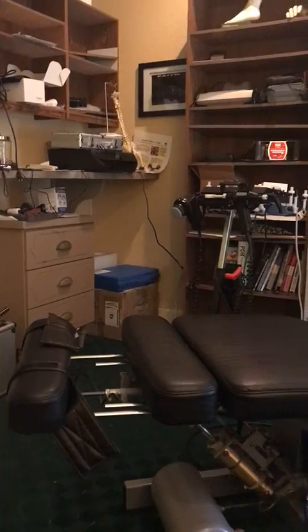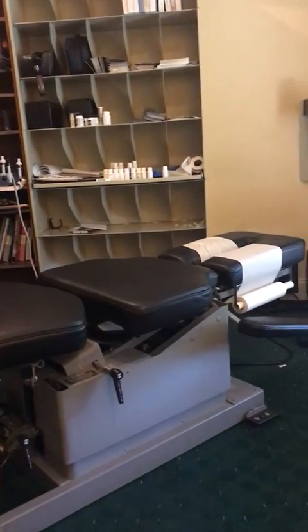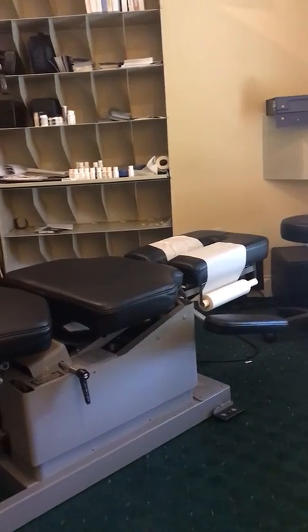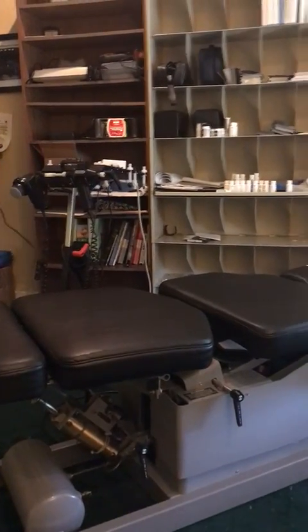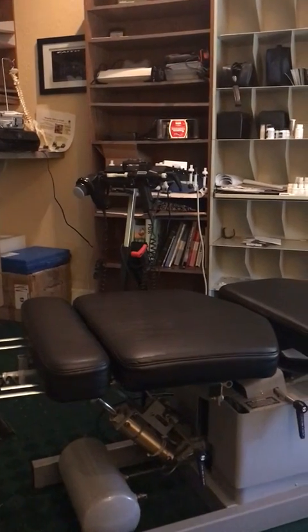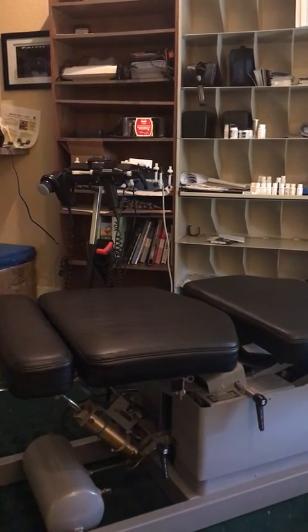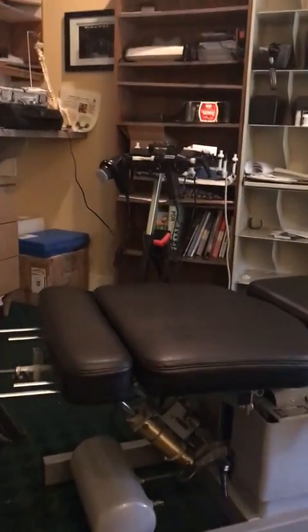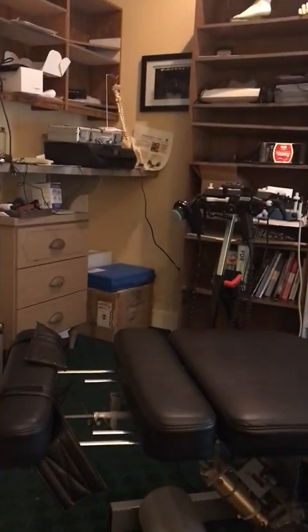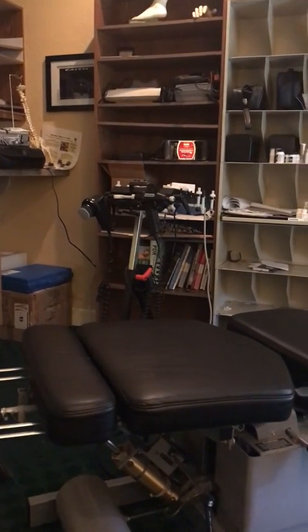I wanted to show you my new chiropractic adjusting table. It's a really special table because it has all the drop pieces and it has a tractioning ability of the lower back. As I've reminded you, I've been practicing chiropractic now for well over 35 years, and we offer chiropractic in our office.